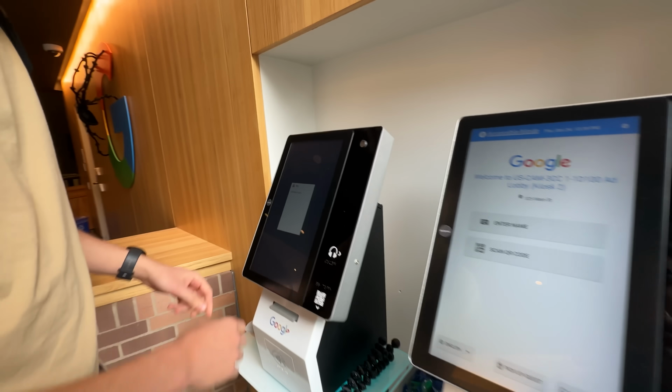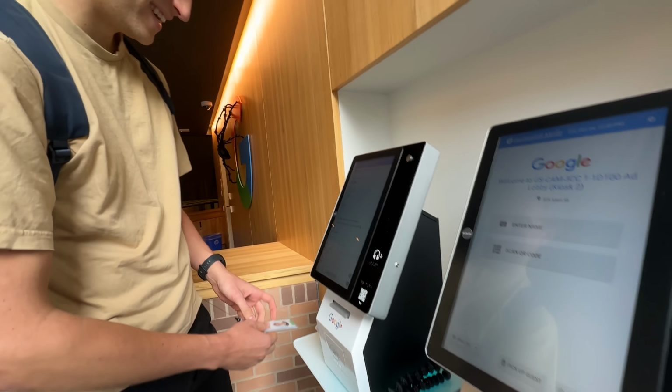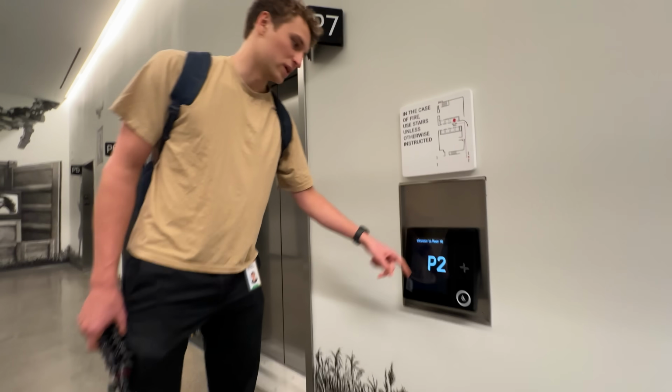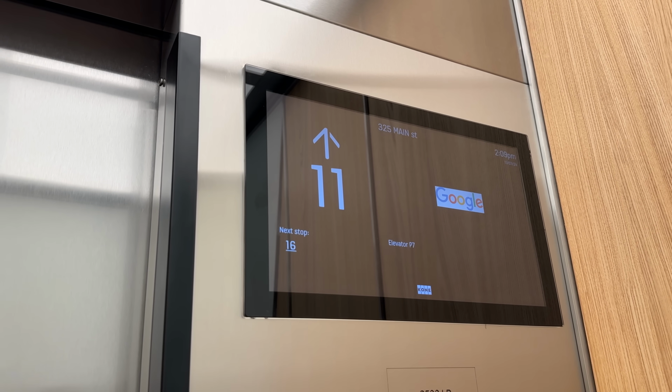I used to get free food with friends in Google offices around the world. Can I come here every week to get free food? I think with the amount of food that you eat. There we go. There are no buttons on the floor on the elevator. 16 floors. I'll just show you around the places I know. We can explore more. I've been here once actually.